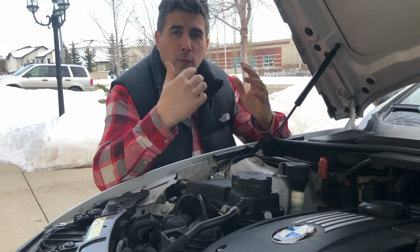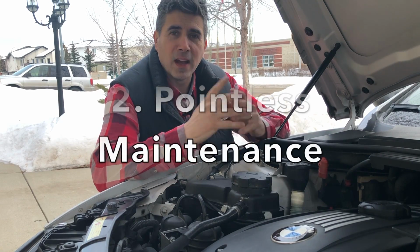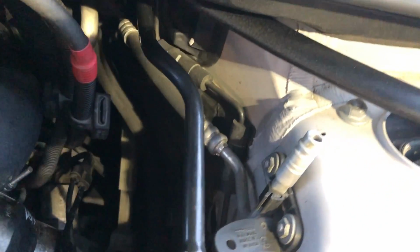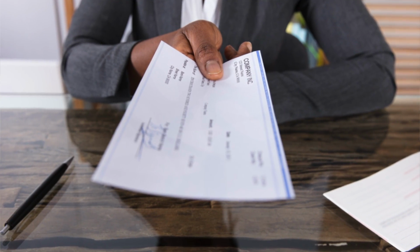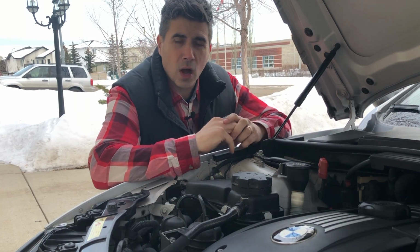So the second point of wasting money on maintenance and repairs comes to understanding what's pointless. After all, back in the day, they used the term tune-up. And that in itself can be a drastic waste of money because you take your car into the dealer and you say, give it a tune-up. That's an open checkbook. That's basically telling them to do whatever they want to that car, because the term tune-up is just nonsense.